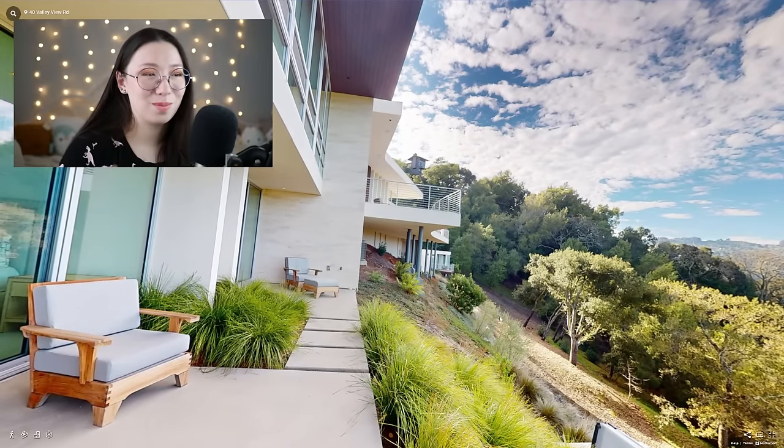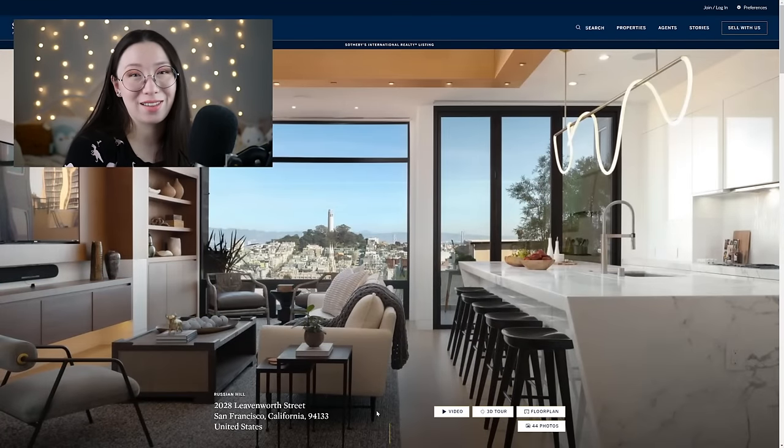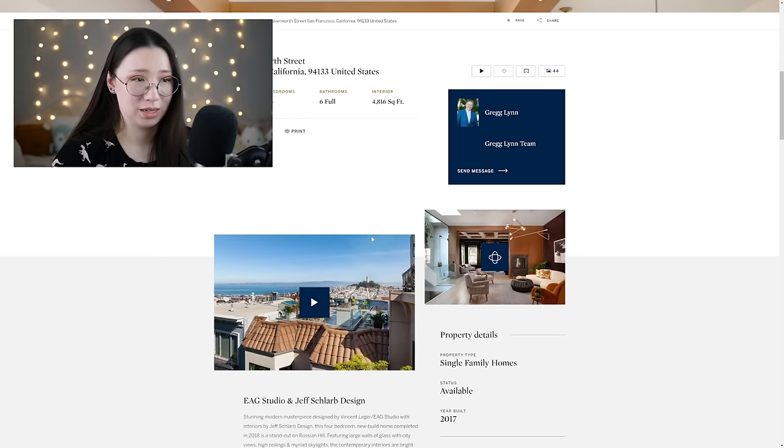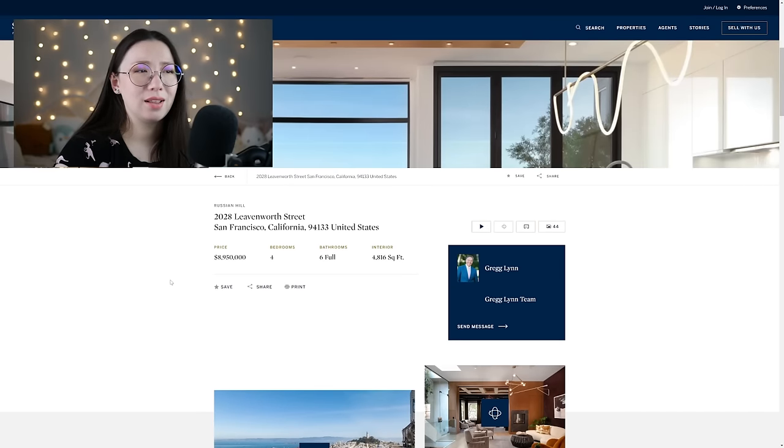Okay, let's make our way to our next home. We are still in California. Obviously, there's loads of expensive homes there. This one is specifically in San Francisco, well known for being a pricey city to live in. So this might be an apartment. No, this is the single family home. Never mind. And it's much more reasonable than the last one. It's only just under $9 million.